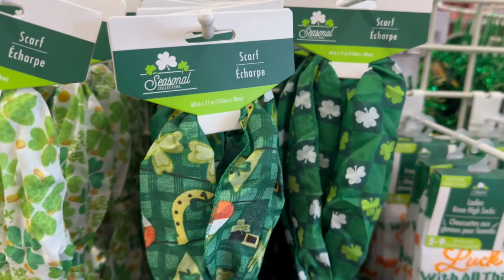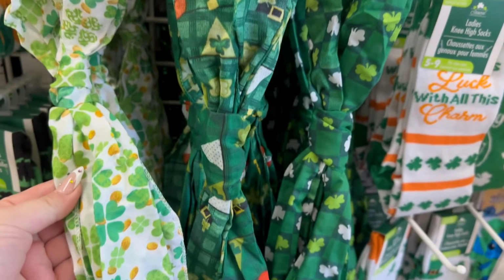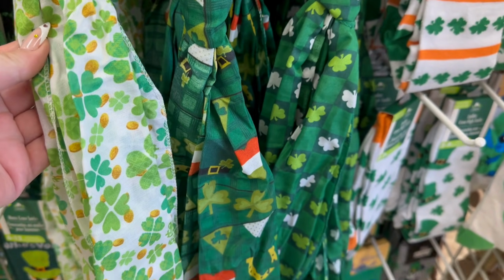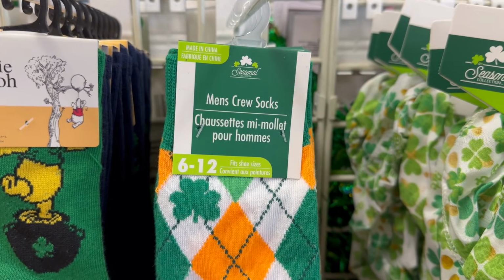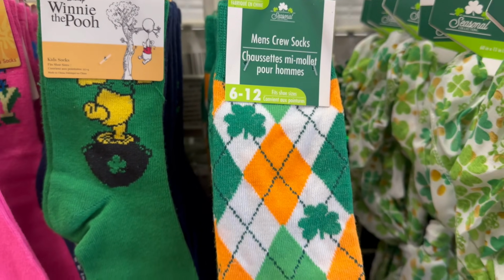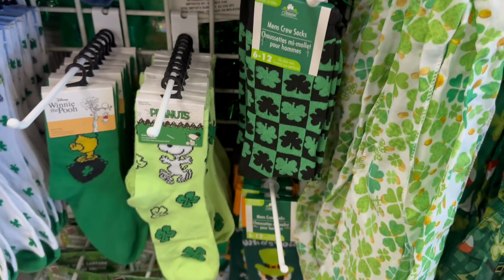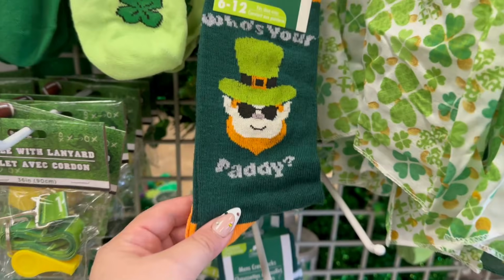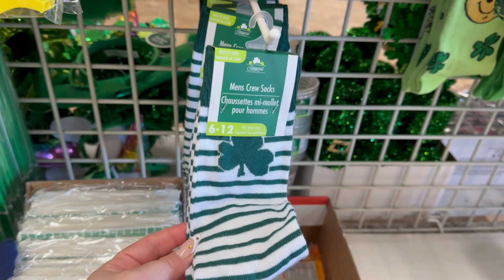They also brought in the scarves. So these are measuring out 60 inches by 11 inches. And I'm seeing these 3 different prints, which are really cute. Over here you have the men's crew socks. These are fitting the size 6 to size 12. And then you have these right here. And then it says, who's your daddy? And then this one right here.